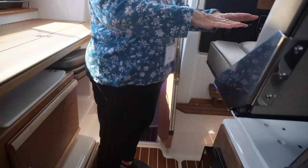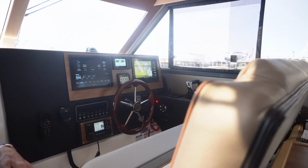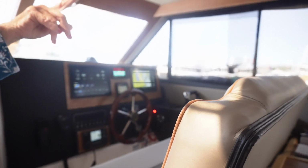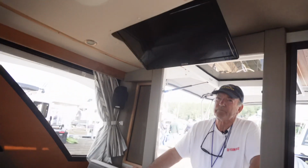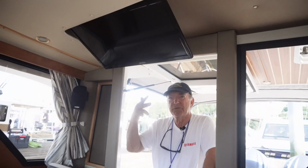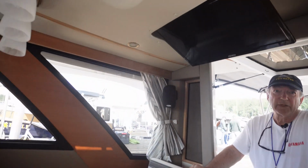And then these 2 screens, this reverses just as on the 27. It has a little light that I don't think they have on the 27. And a TV. Where was the TV, Val, on the 27? It was in the V-berth. Okay, this one has 2 TVs. One in the V-berth, and another one here.